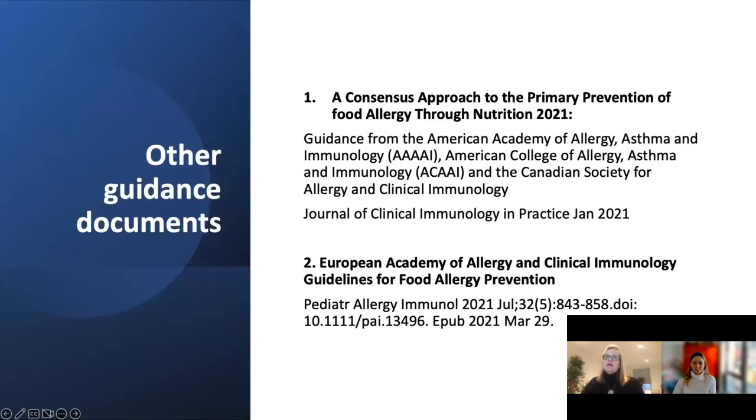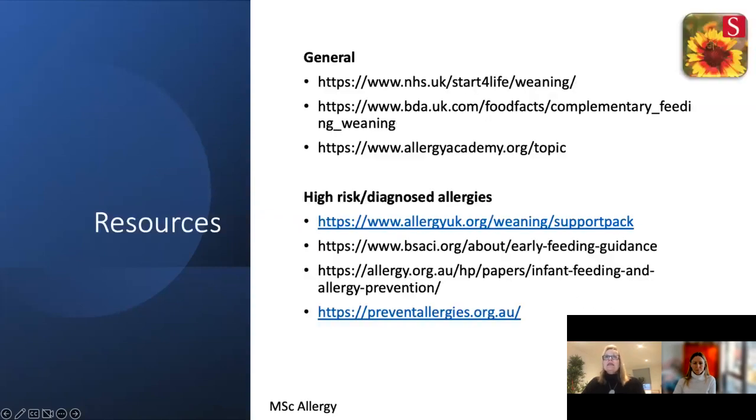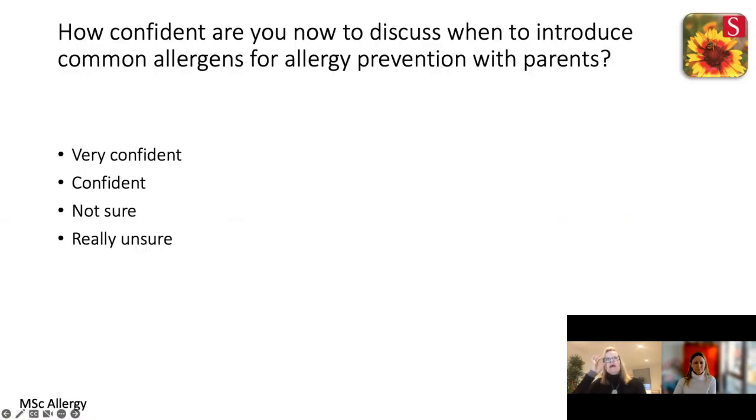So I've included some other guidance documents here, which you can refer to. And here is some general information on the introduction of complementary foods, but also on allergies, introducing allergens to infants at higher risk. The preventallergies.org.au website is great. And there's another one called Nip Allergies in the Bub, which is also an excellent Australian guidance document. So hopefully you now feel a little bit more confident about discussing the introduction of the common allergens for allergy prevention with parents, but also discussing many of the food allergy prevention guidance and topics that we've discussed with you today.